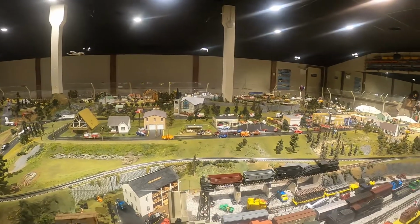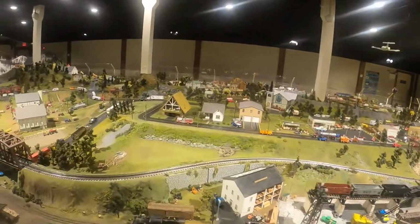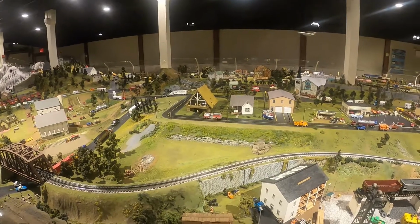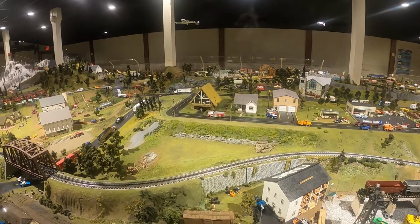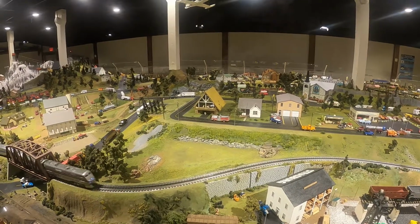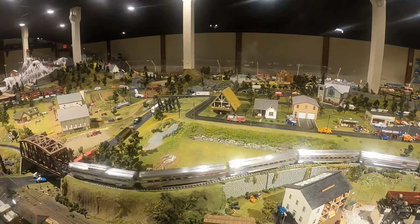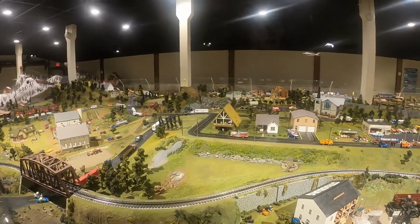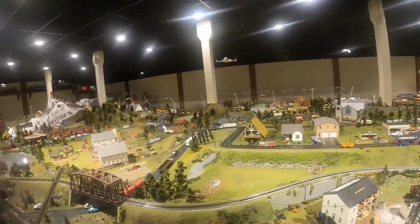Really neat. A lot of animation going on. A lot of things to see. Firemen even come out. Look at that. Firemen going up on the roof there to spray. Put the fire out. Really neat, folks. We'll move on here a little bit.